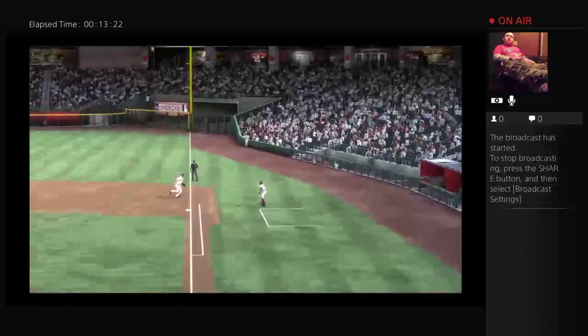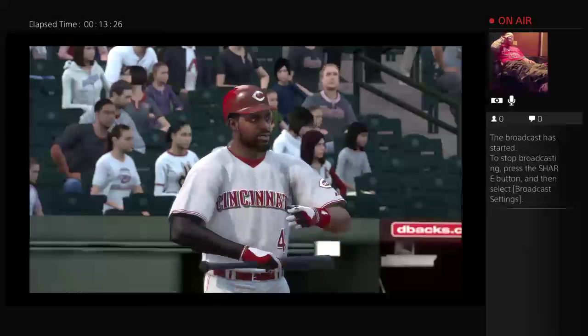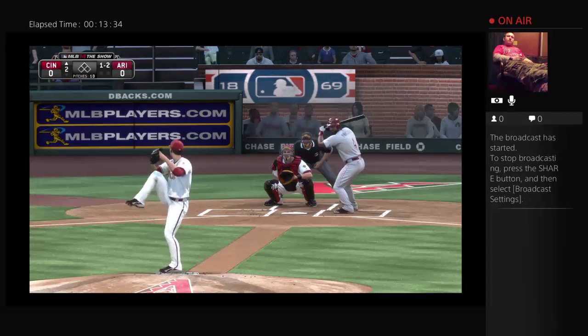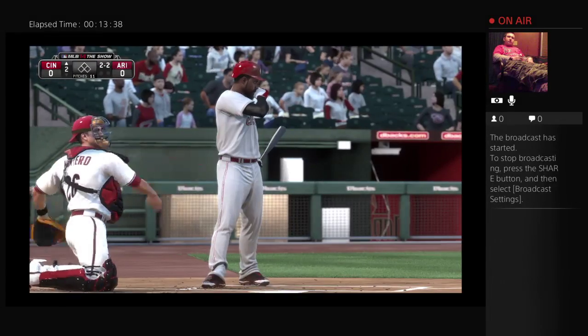There's a swing and a ground ball, but a foul ball. Pop up. 1-2 to count now. Off the plate that time and a little high. It's even at 2-2.